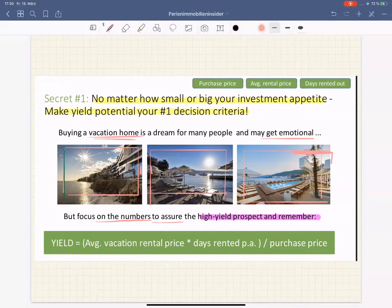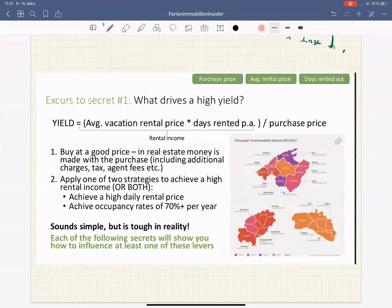And remember a very important formula, which is the yield you're going for. It's pretty simple to calculate. It is the average vacation rental price times the days you're going to rent your property out, divided by the purchase price. And that's the yield. I always recommend people that when you go for real estate investments in Croatia, try to go for 10%. And that's what the locals also told me. They said, okay, if they go into investments, they never ever do something that is not paid off within 10 years time.